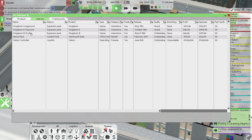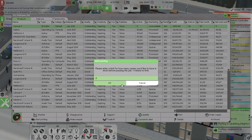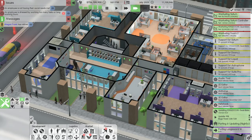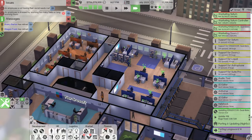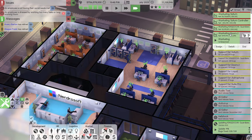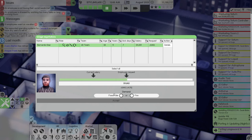Now, Canvas 9 has just gone out the door. Is it any good? It's outstanding. It's inspiring. This company is just knocking it out of the park every single time. It's cinema. Every single thing we put out is just pure cinema. That's the way I'm choosing to look at it, which is great. Also, looks like that second marketing team was absolutely the right call. Absolutely the right idea.